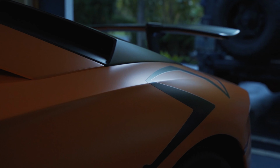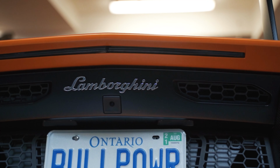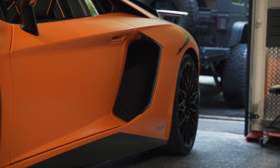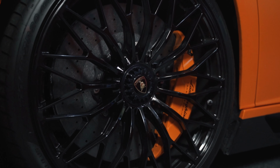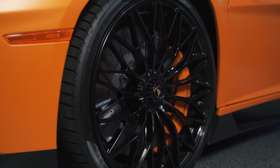It's got a custom paint job from Lamborghini and the sport exhaust system. Obviously a naturally aspirated V12, 750 horsepower. Single clutch gearbox, so it rides a lot rougher than the Ferrari does. You really have to make sure you match the revs. But a super, super fun car to drive, especially in the summer with the roof off.